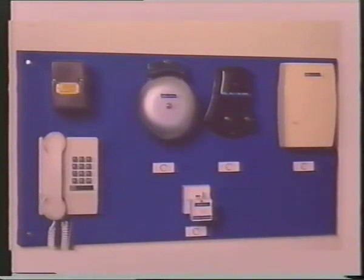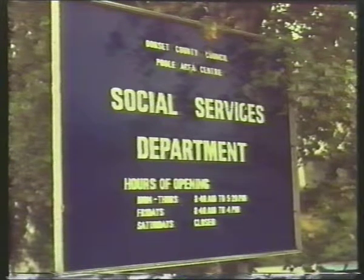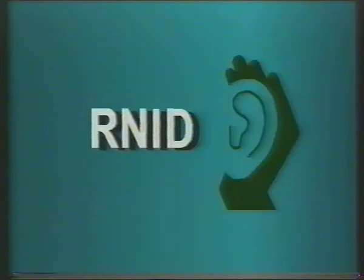Demonstration equipment is available at social service departments in many areas. Your local office should be able to advise you on how to obtain environmental equipment in your area. For other help or advice on problems related to deafness, contact the Royal National Institute for the Deaf.